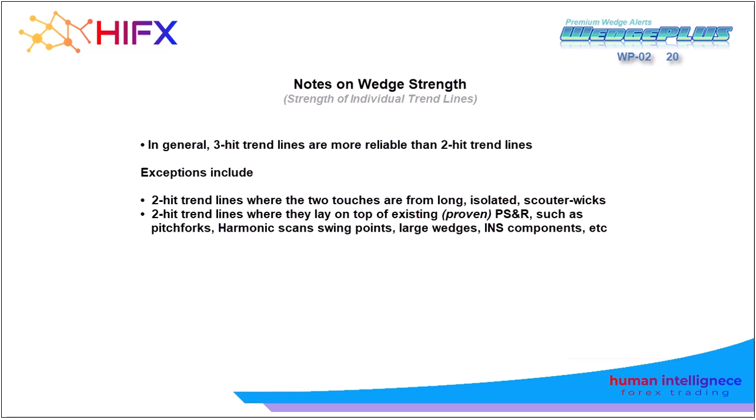So when I have 2 scouter wicks creating a trend line with just 2 points, that side of the wedge can be very strong. And in those situations, you will see us sometimes, instead of giving it a 2, give it a 2 plus. It's still not a 3. It's still not a 3-hit trend line. But as 2-hit trend lines go, it's very strong because of those scouter wicks.